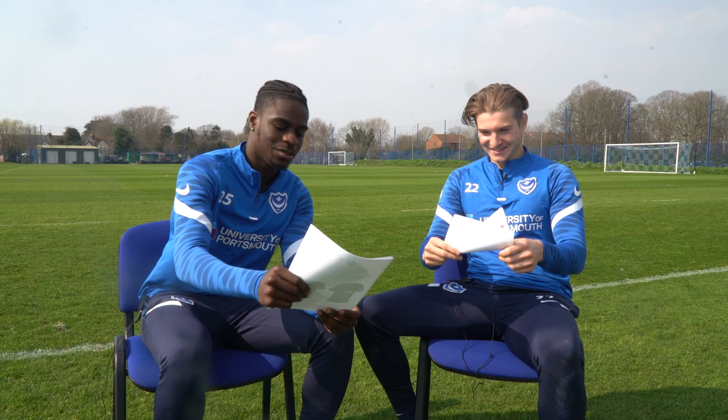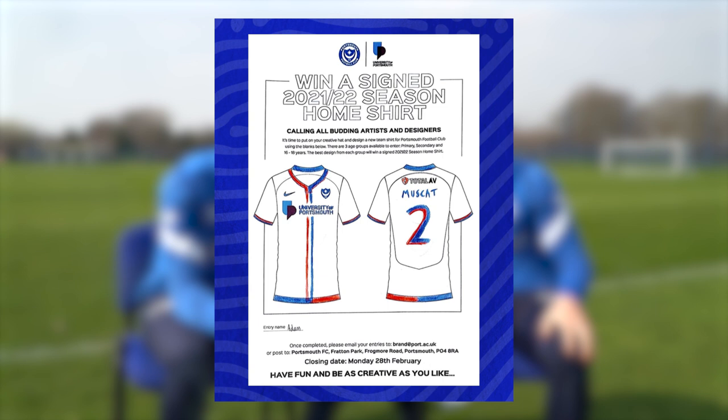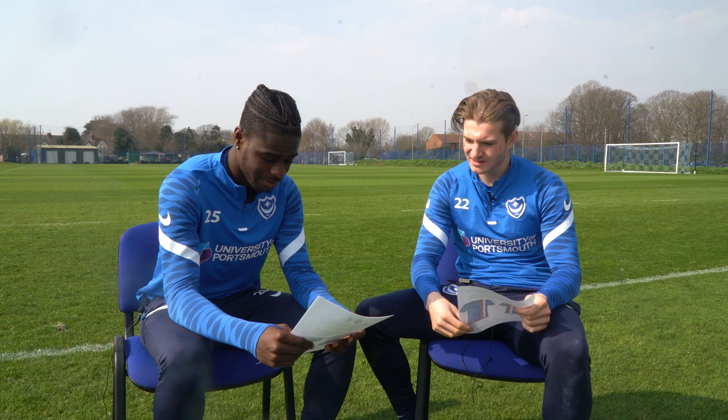Nice white. Oh, nice. I love a white kit. You can't go wrong. Apart from when you have to wash it. Yeah, apart from when you clean it. But other than that, nice. Who do you reckon the last one's by? Emily.